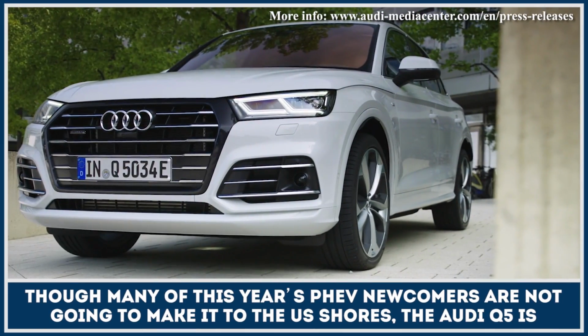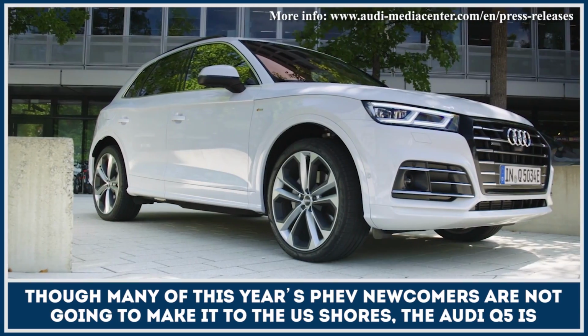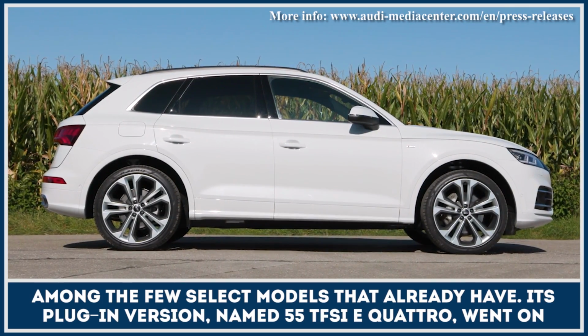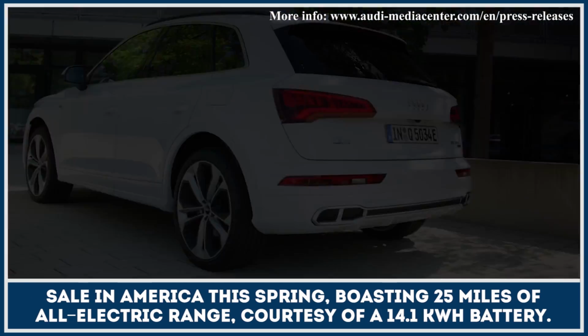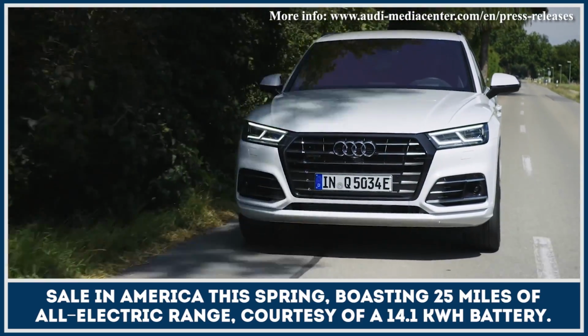Though many of this year's PHEV newcomers are not going to make it to US shores, the Audi Q5 is among the few select models that already have. Its plug-in version, named the 55 TFSI e quattro, went on sale in America this spring, boasting 25 miles of all-electric range, courtesy of a 14.1 kilowatt-hour battery.